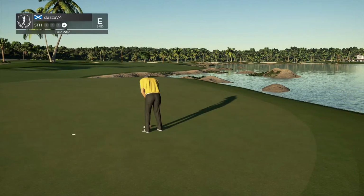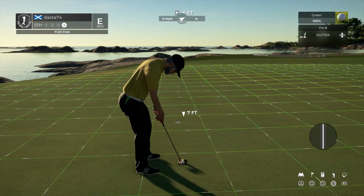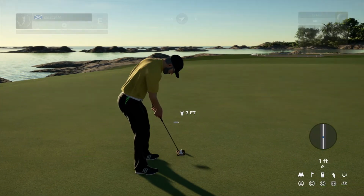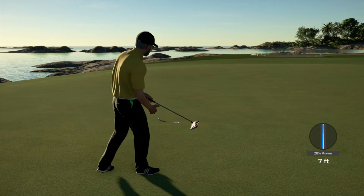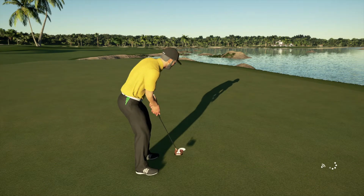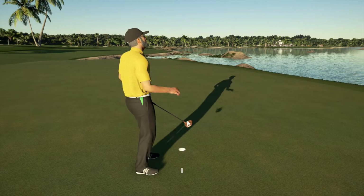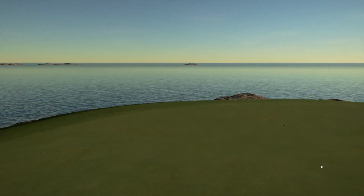And this one's just about 6 feet. Ah, just right by the hole. Okay, here's our bogey putt. All right, let's check in on everyone else, see how they're faring today. Sitting at one over for the round.